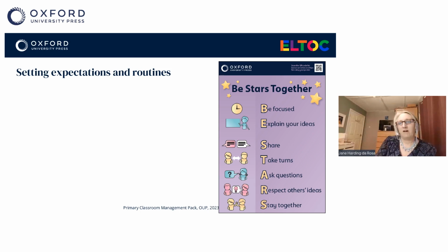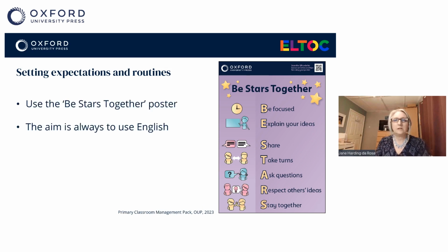So setting up our expectations, we can use the B stars together. Again, you've got loads of instructions in the pack on how to use it, but we'll have a quick look. You'll notice on the B stars together, it doesn't actually say speak in English, mainly because that's a given, that their objective should be to try and use English all the time. You can't say don't speak your own language at all. That's not realistic. But to use as much English as they can, yes, but that's already a given.